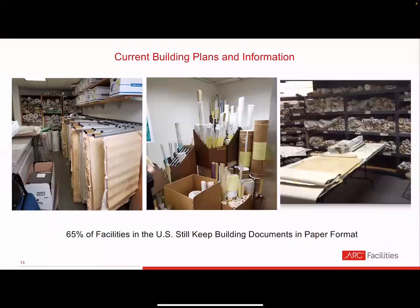Well, take a look at these pictures here. Everybody I've gone to, every client that I've even gone and talked to has one of these. It's either piled in their office, piled in a plan room, piled in a basement, piled in a closet. This is what we've got. And this is what we're working with.